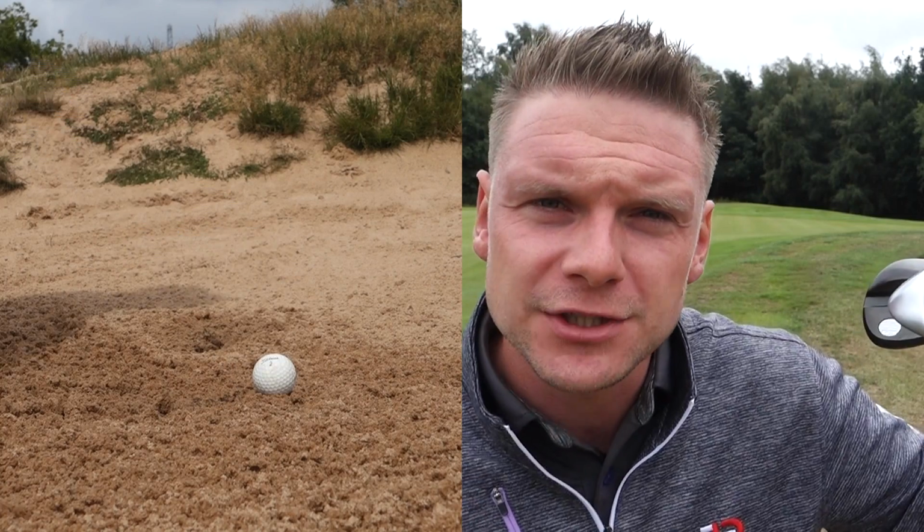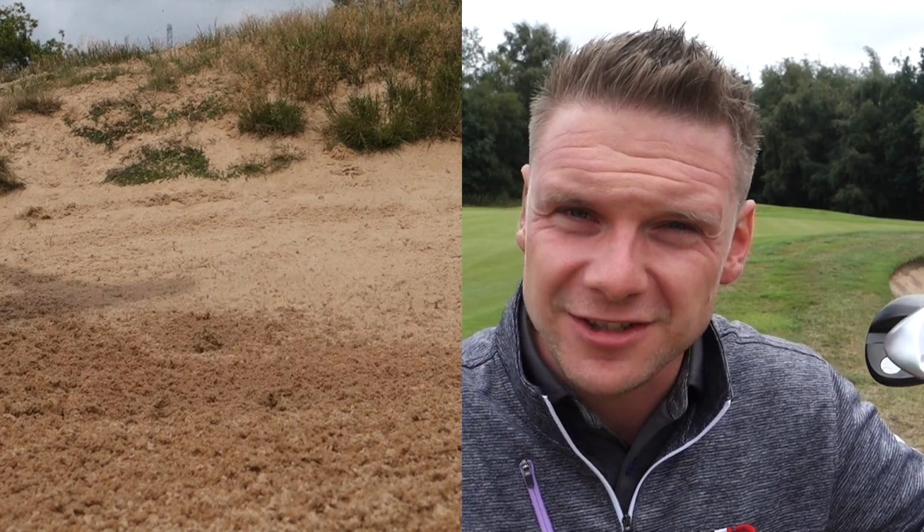Wedges are some of the most important golf clubs in your bag. Not only are they scoring clubs, getting it close to the flag, but they'll also rescue you from those poor approach shots, into bunkers, into thick rough, and even the ones that you're trying to just attack and maybe hole them. All that being said, what are my top 10 points that you should consider when buying new wedges? Let's take a look, and let's do it now.